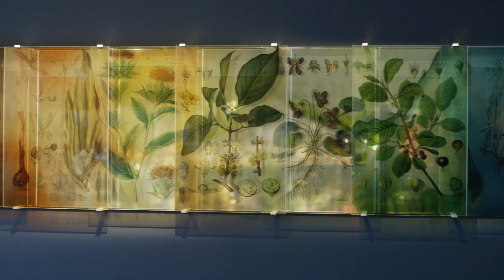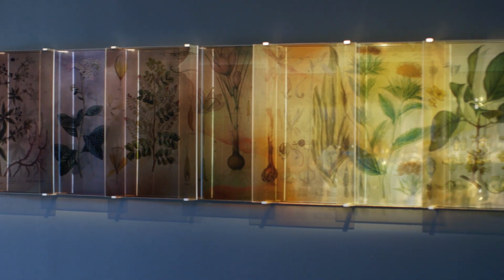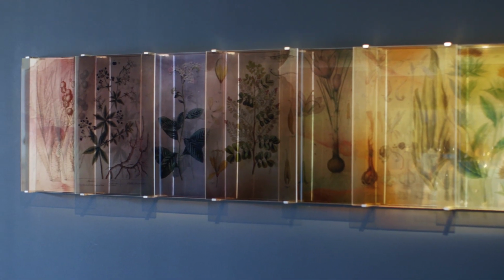It's so inherent, I think, in my work, addressing our relationship to nature, how interconnected we are, and this is really how interconnected culturally we are with it, without even knowing.